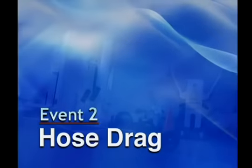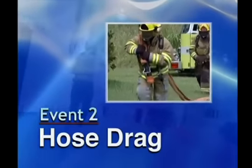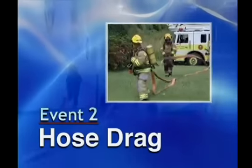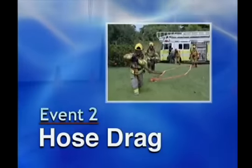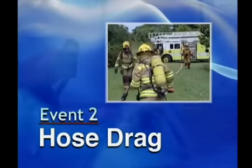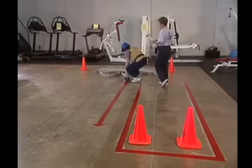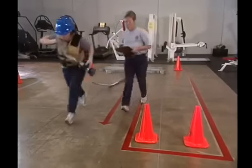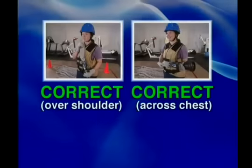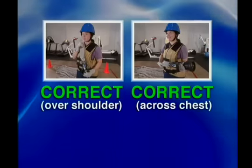Event 2. Hose drag. This event is designed to simulate the critical tasks of extending an uncharged hose line from the fire apparatus to the fire occupancy, and pulling the uncharged hose line around obstacles while you remain stationary. You will grasp the hose nozzle attached to 200 feet of 1 3/4 inch hose. You will place the length of the hose line, 8 feet or less, over your shoulder or across your chest.